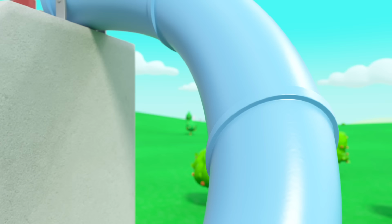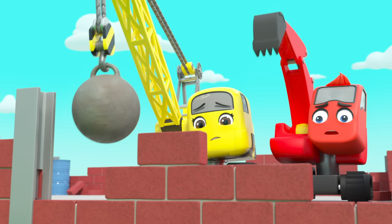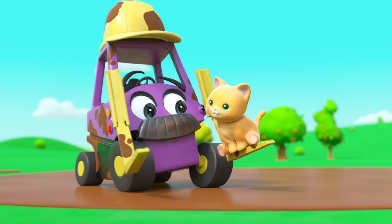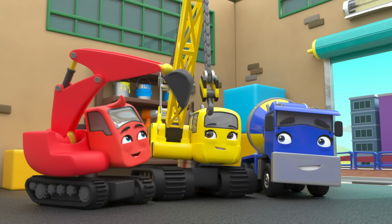Here she comes. The wall has turned into a parachute. Quick, Mr. Rubble, catch her. Phew, she has landed safe and sound. Well done, Mr. Rubble. What a crazy day. It's a bright sunny day at Construction HQ. Everyone is excited to start work.